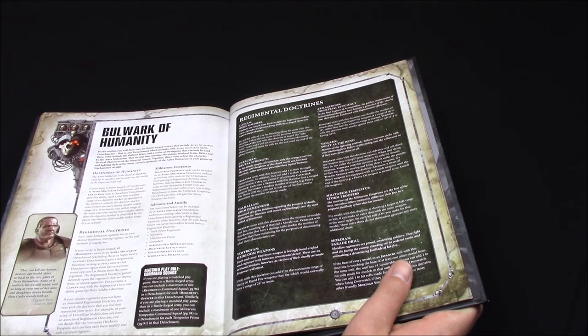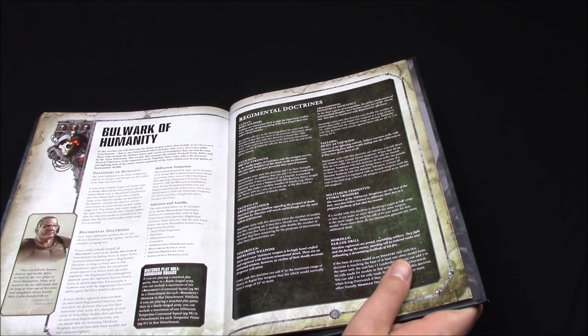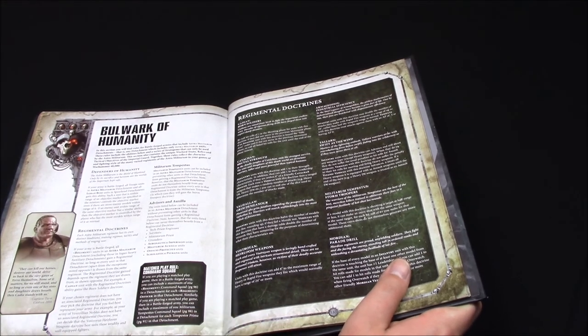Next is Valhallan doctrine, the Grim Demeanour. Infantry units of this doctrine halve the number of models that flee, rounding up, if they fail a morale test. That's cool. Vehicles with this doctrine that have a damage table double the number of wounds they have remaining for the purposes of determining what their characteristics are. That's pretty handy. So tanks are pretty hard for Valhallans.